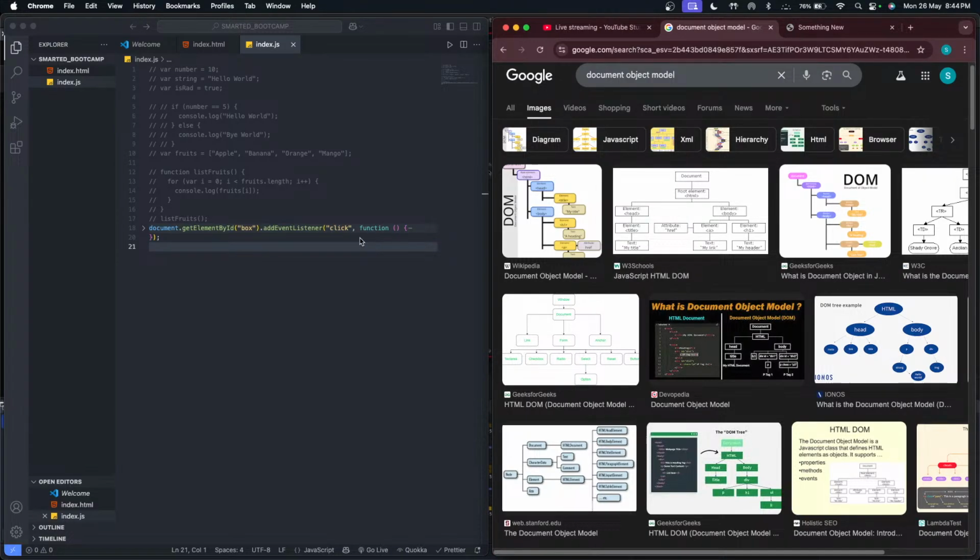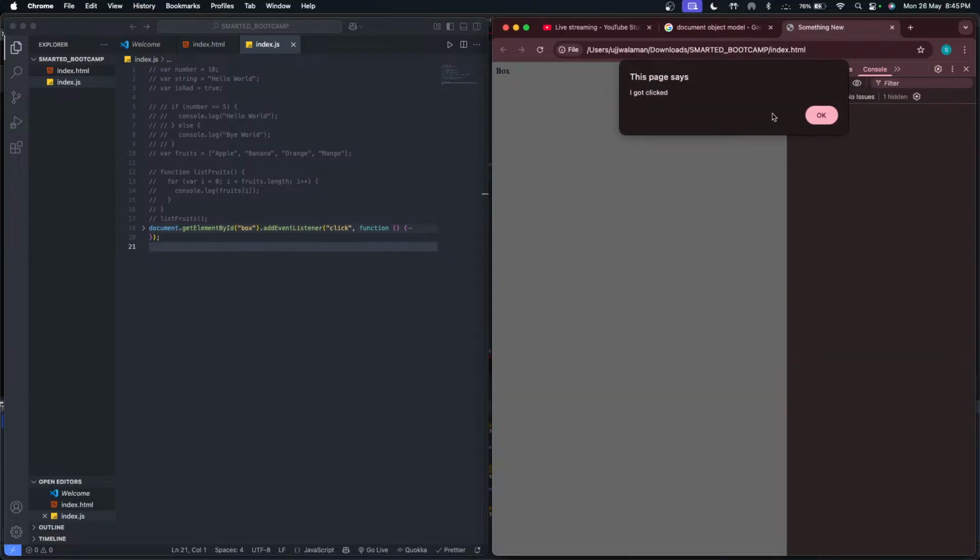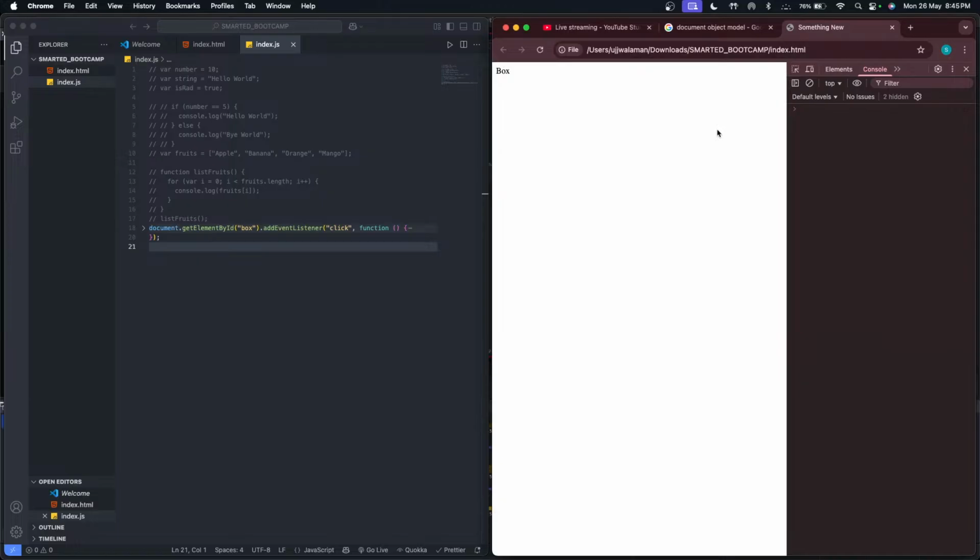So what did we do? We interacted with the page. We added an event listener. We clicked on this particular box, and every time we clicked, it changed something inside our HTML document to be able to get this alert. For example, we can send out alerts. We can hide an element when a button is clicked. Now, this can be achieved using plain vanilla JavaScript as we are doing right now.